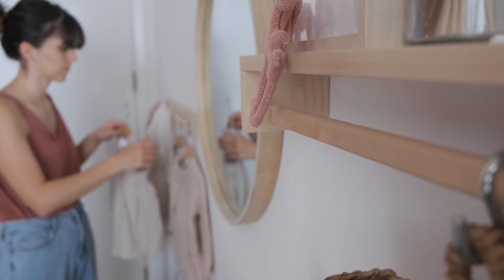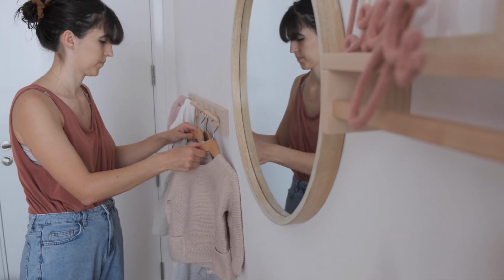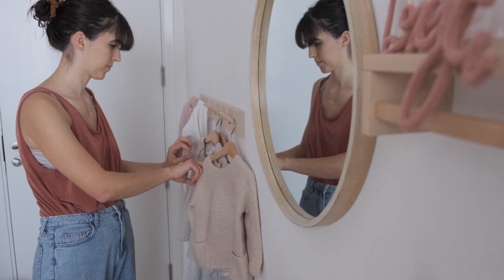And a tip I would give is always size up. So Freya now is 14 months and she is very tall for her age, but she's wearing between 18 to 24-month-old clothing and even sometimes 1 to 2 year old clothing. So yeah, sizing up is a good idea.